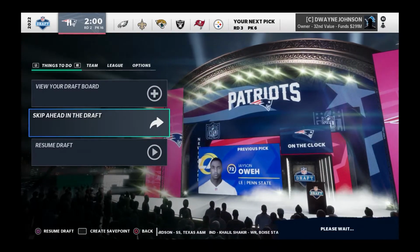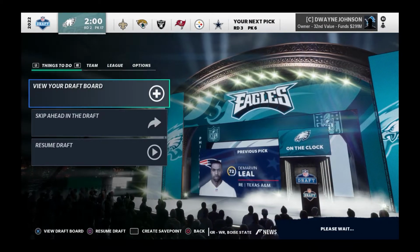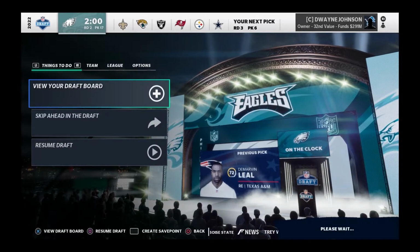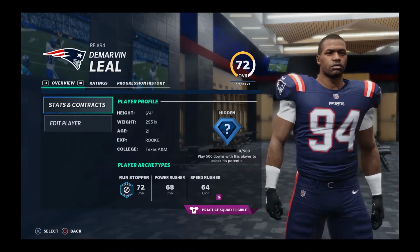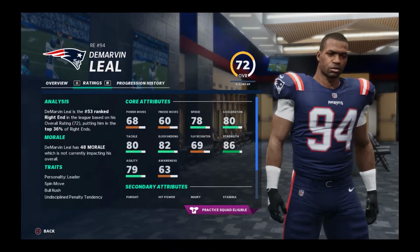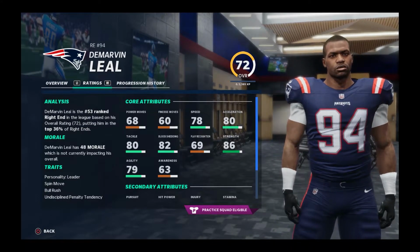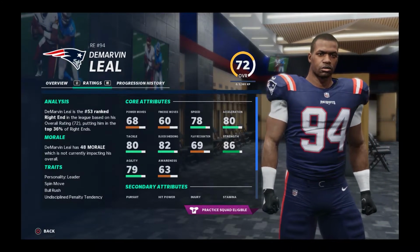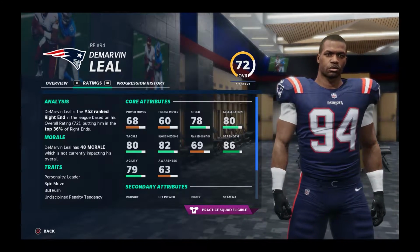With the 48th pick in the 2022 NFL Draft, the New England Patriots select DeMarvin Leal, defensive end out of Texas A&M. He was my favorite defensive end still on the board, and I would have liked to have selected him if we didn't select Tywan Mullen. But Leal is a very good defensive end. He's very strong, and he can get off the blocks and help in the run game right away for New England, something that I think we could have used as well on our defensive line.